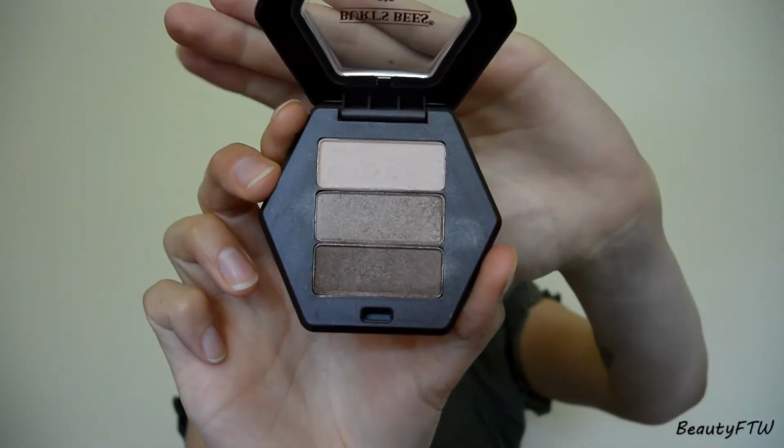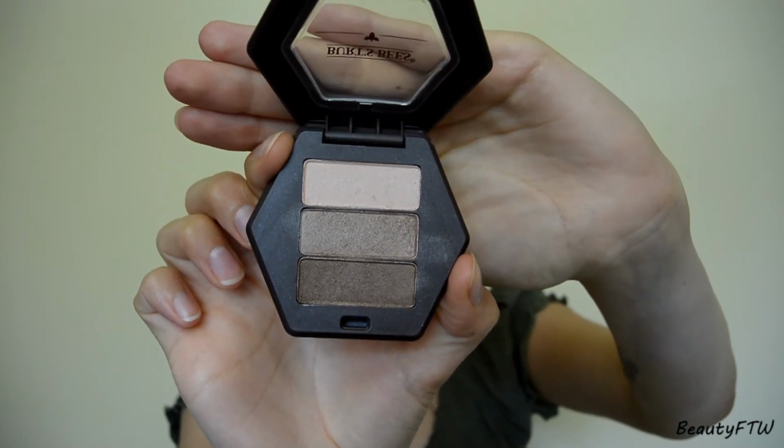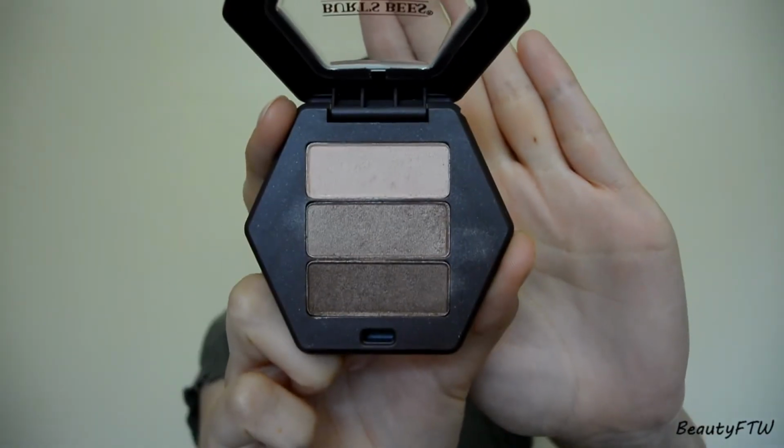Last on the new Burt's Bees makeup list is these 3 eyeshadows. And this palette in particular is 1505 Shimmering Nudes. It has bamboo in it. Colors in particular are of the brown shades. The top color is a beige. I find that brown eyeshadow just works for a lot of people. It's very neutral, it's very subtle, it's not in your face. So that's something that everyone can really benefit from.